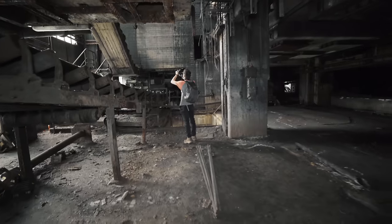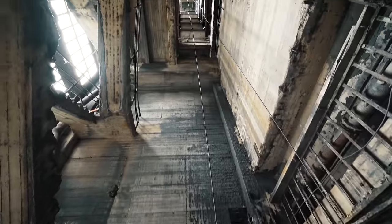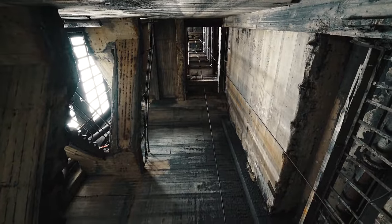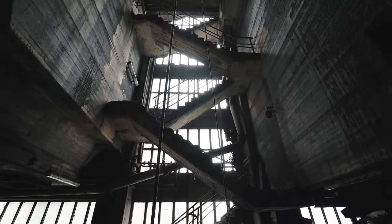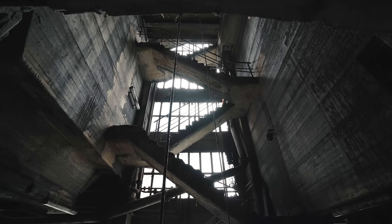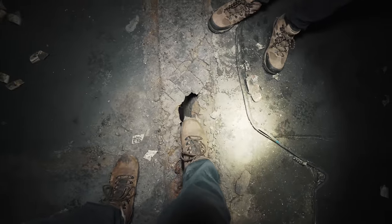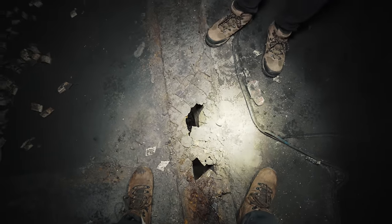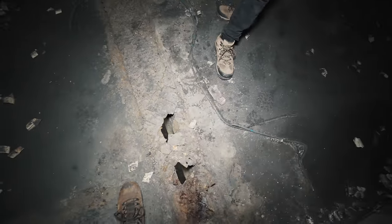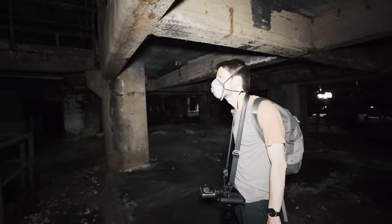More stairs up. Alrighty, that goes really up. The stairs don't even have a railing, and they're covered in loose coal. So we're not gonna try these. Too sketchy. I just stepped right here. I went right through. That hole is from my foot. Try not to step on anything metal. Yeah. Stay on the concrete. Oh, this place is sketchy.